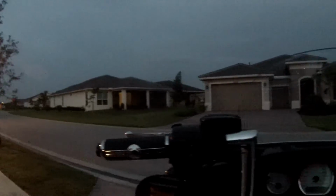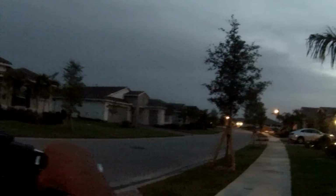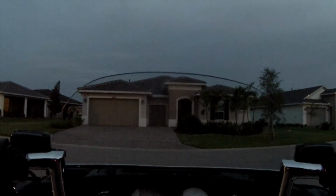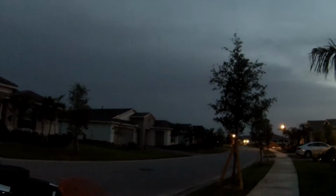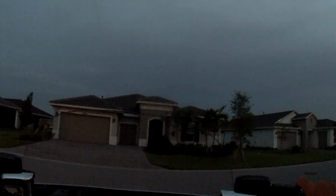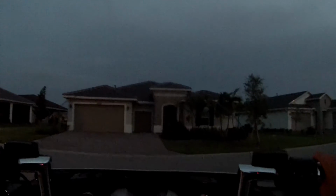I'm going to test out this LED headlamp that I just purchased, because obviously the proof is in the pudding. It's not exactly dark. It's about 5 minutes away from sunset, but it's close enough so that in the course of the ride we should be able to give this thing a full test.